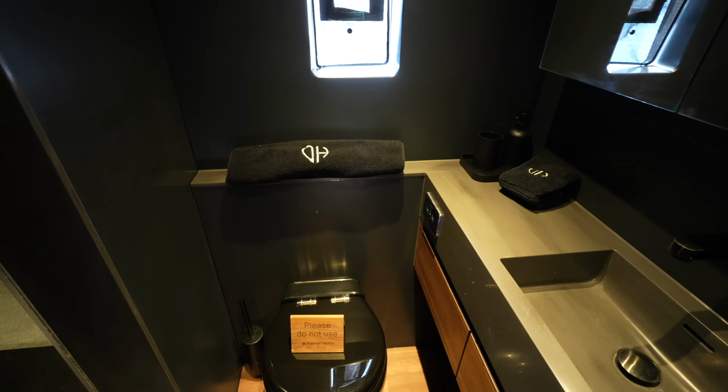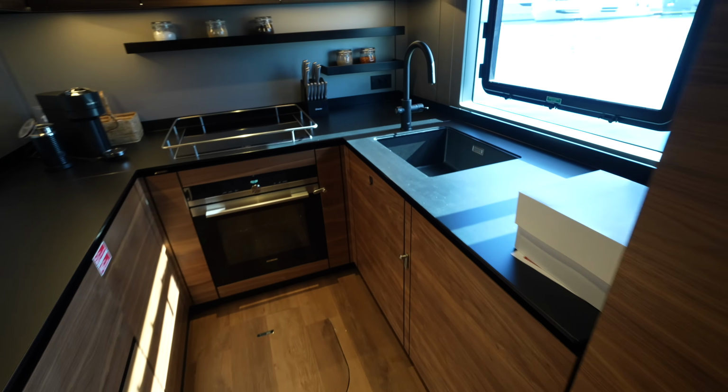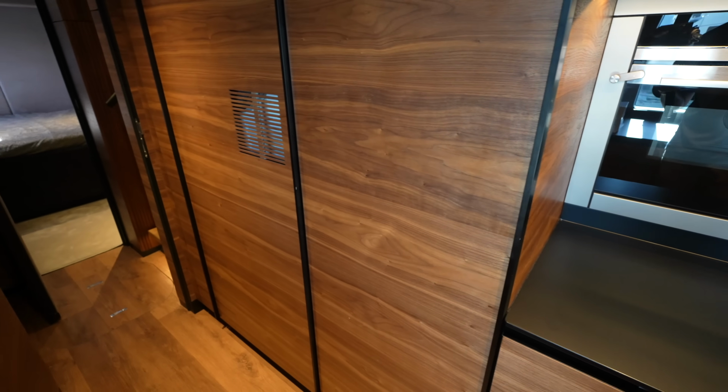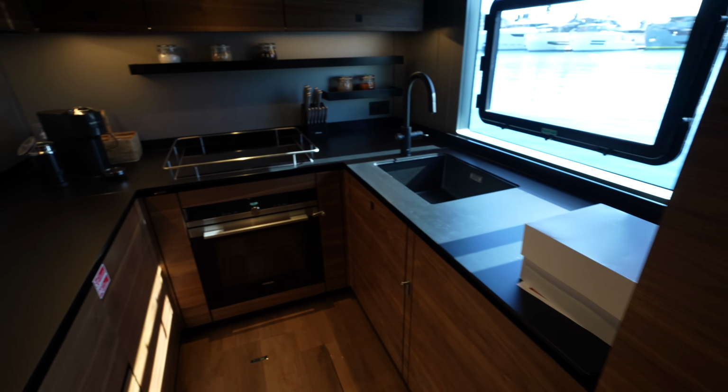And depending on how many guests you have on board, this could be an ultra luxurious captain's cabin. But I think technically it is another guest cabin. And then also forward in this space, we have the galley. And your fridge and freezer are incorporated into the wall. Beautiful design in here, as you can see.